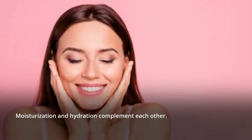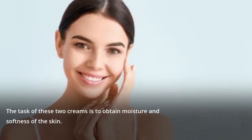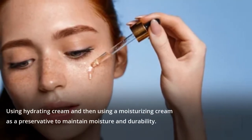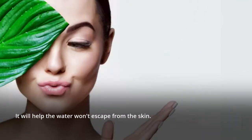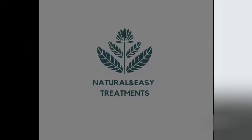Moisturization and hydration complement each other. The task of these two creams is to obtain moisture and softness of the skin. Using hydrating cream and then using a moisturizing cream as a preservative to maintain moisture and durability. It will help the water not escape from the skin. In general, hydration acts deeply in the skin, and moisturization acts superficially.